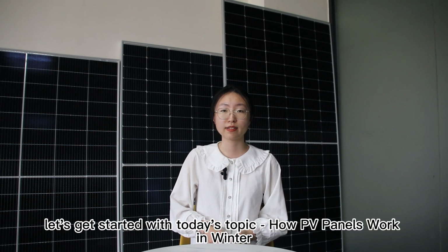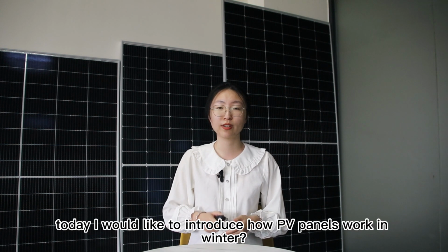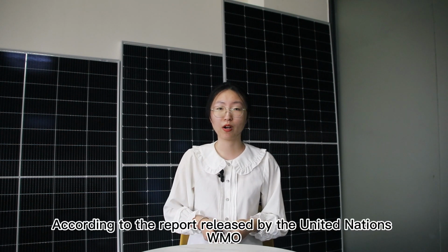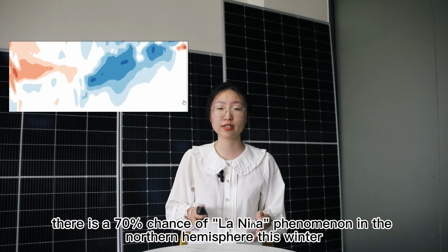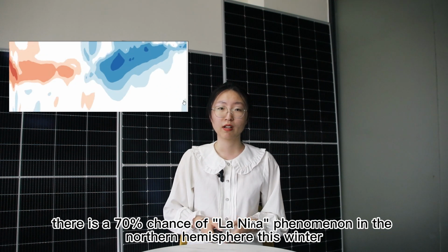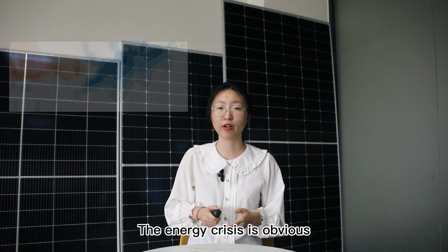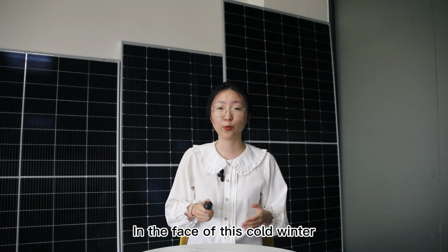Okay, let's get started with today's topic, how PV panels work in winter. Winter is coming soon. Today, I would like to introduce how PV panels work in winter. According to the report released by the WMO, there is a 70% chance of La Nina phenomenon in the Northern Hemisphere this winter. The probability of extremely cold weather is very high. The energy crisis is obvious. In the face of this cold winter, are you ready?